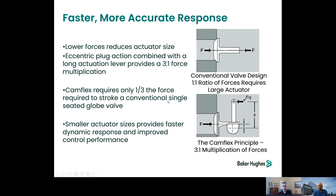One of the other things that happens with valves, particularly as valves get larger, is you end up with larger actuator sizes. The force requirement within the valve increases proportionally to the pressure drop through the valve. And in a conventional globe valve, you really have a 1-to-1 ratio of forces. So whatever the unbalanced force is in the valve acting on the plug, you have to counter that with actuator force. When you get into larger sizes and higher pressure drops, you can get some really large forces involved in conventional globe valves, which drives a really large actuator size.